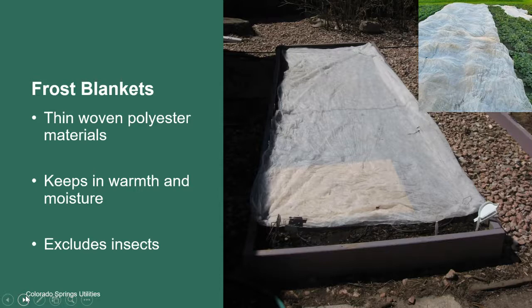You can reuse them, and they work a lot better than plastic and old sheets. So if you're serious about your vegetable gardening, it's a really good thing to invest in.